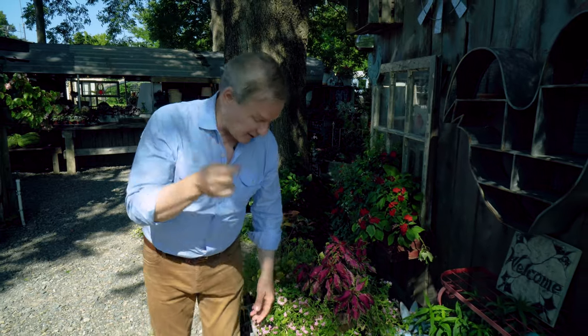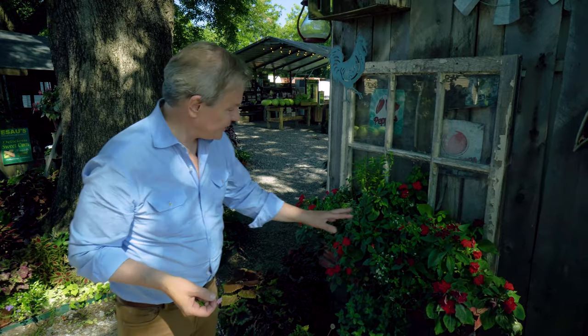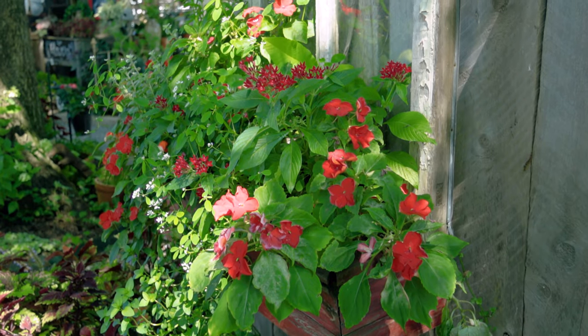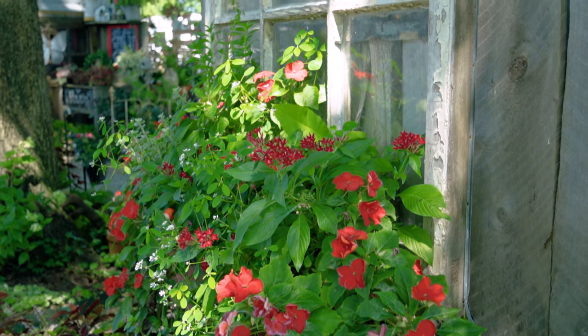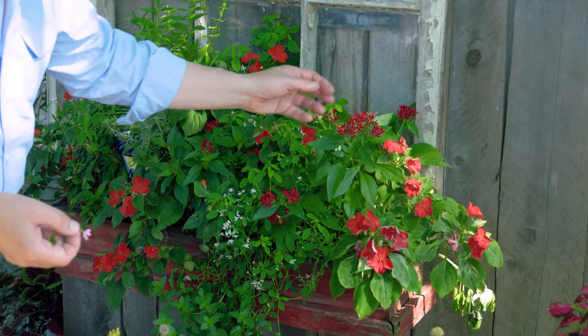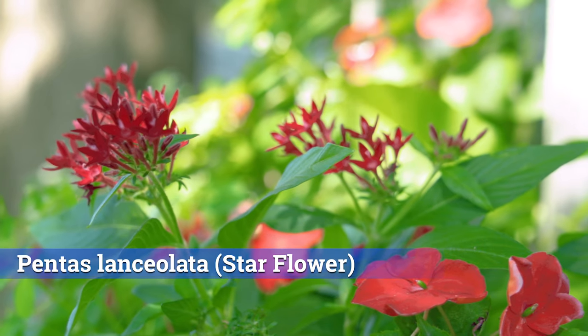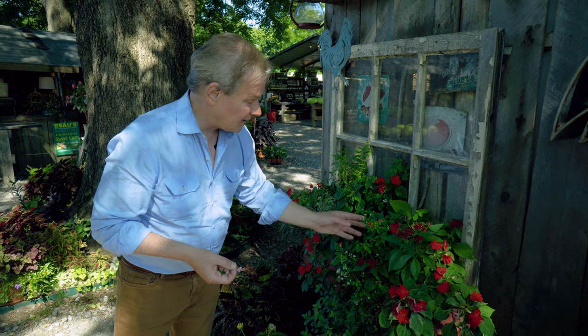Filler, thriller, and spiller right here. And I want to draw your attention to this little window box. I love the mock-up window. And here they've got a theme of red going on, and we've got just a nice red impatiens. This is the Egyptian star flower, or called Penta. Hummingbirds love those red colors.